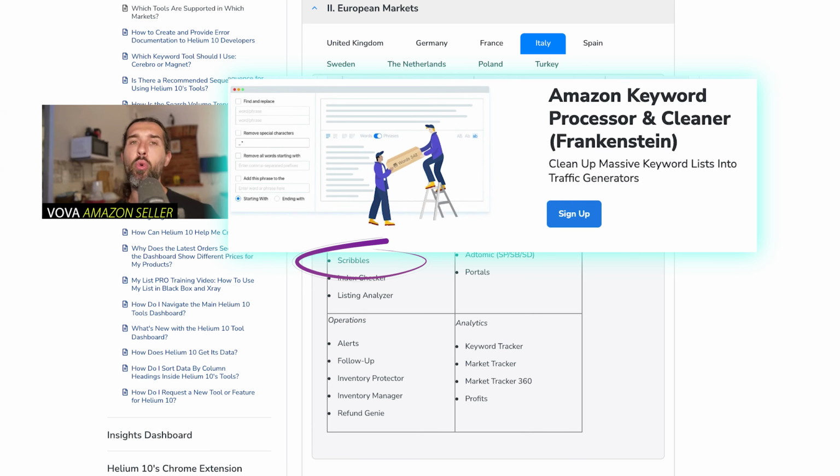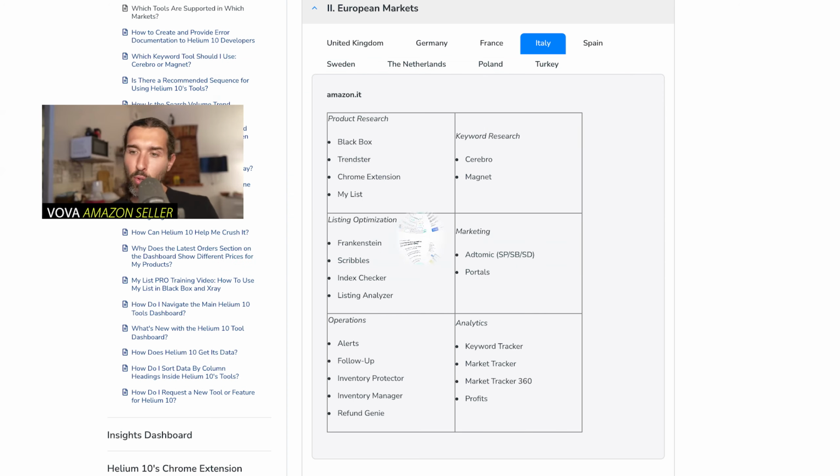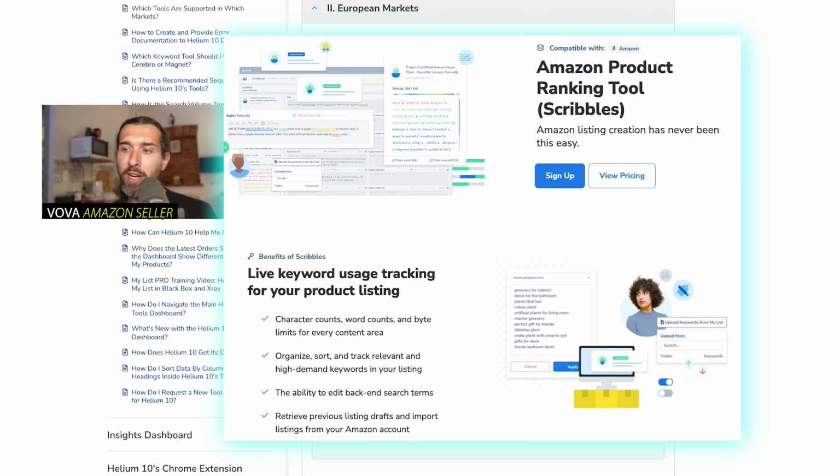Scribbles is a tool for a listing builder. Basically, it's also called listing builder these days. Scribbles basically is a tool where you build your listing. So you input all the keywords there that were processed through Frankenstein, that first were processed inside Cerebro and Magnet, then extra processed through Frankenstein. They're then put into Scribbles, and there you build your title, your bullet points, your description, and you can generally build a good listing there because this is a tool specifically for listings building.